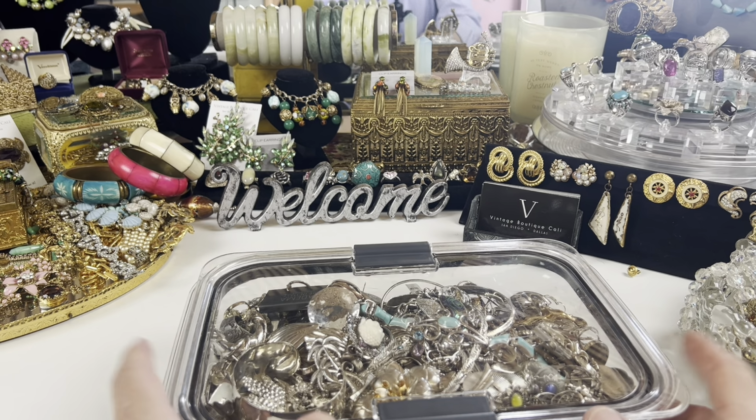Here we have a cool necklace. It's an artisan necklace. Look at that. And it has a paper clip chain. It needs to be cleaned a little bit. You can see on the inside where it's a little bit dull. And you do have markings on the back as well. This is Israel. Okay, so necklaces, I'll put necklaces in the back there.